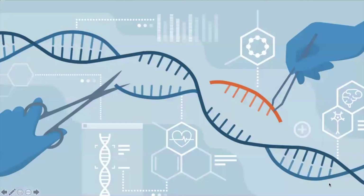Thus, we are potentially able to make any changes we want to the human DNA anywhere in the human genome using CRISPR-Cas9.